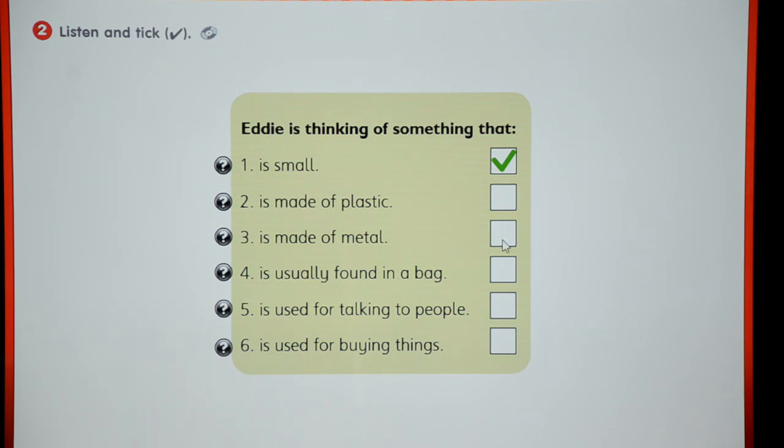Okay, number 3. Is it made of metal? Yes. Usually found in a bag? Let's see. Yes. Number 5. Is it used for talking to people? Nothing. So no. The last one. Is it used for buying things? Yes. Okay. Can you guess what this thing is? Who can tell me? Try to think and tell yourself.